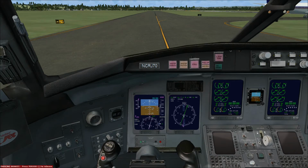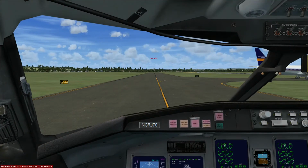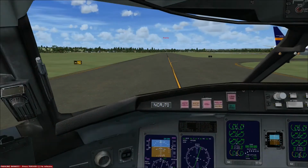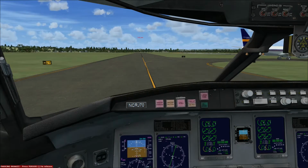World travel 221, hold short runway 6 right, traffic of the 747 on final. Holding short 6 right, world travel 221. That call was for another aircraft.